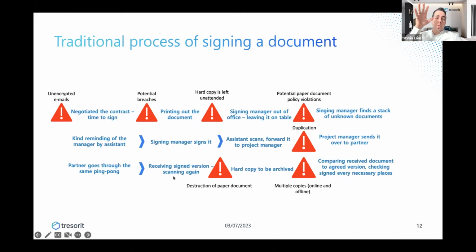And where are the potential breaches? The negotiated contracts might be sent over in unencrypted emails. With those negotiations, if someone gets access to that unencrypted email flow, a lot of information about the entire content of the contract can get out. Then when it comes to printing out the documents, just think about the secrecy level of a printing machine. How easy is it to access those printing machines? When was the last time you updated the firmware and patched the holes on those systems? That might be an attack surface. Also, if you print it out, or someone prints it out, and it was a wrong copy, then it needs to be shredded. You need to make sure everyone shreds it, not just throws it into the trash bin.